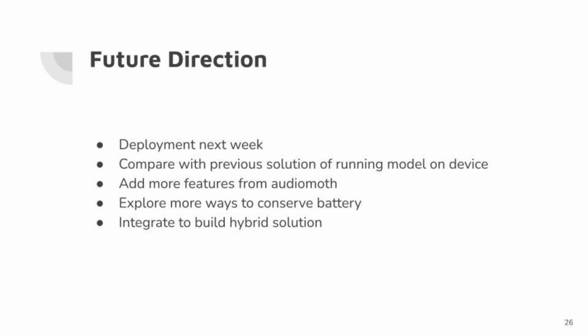Next week, we'll deploy our phones. We will also compare the performance of BirdNet with the other acoustic monitoring team's solution. We're also looking into integrating advanced features from Audio Moth, enhancing our model's accuracy and efficiency. Additionally, we're exploring innovative ways to conserve battery life to ensure longer field deployments.